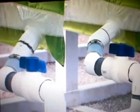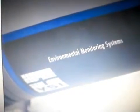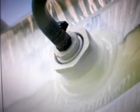We try to recapture every drop of water that we can. And the only water we lose is what's actually bound up in the algae and goes into the oil itself and the byproduct for the algae. And once we've extracted the oil, we can even use the byproduct for feedstock, for soil remediation, to make fertilizer, or we can ferment it and produce ethanol out of that.